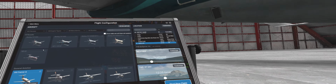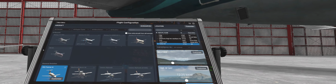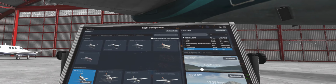That was a horrible death. You just want to close your eyes at that point. Okay, let's try that again. I forgot all about my flaps. Horrible, horrible.